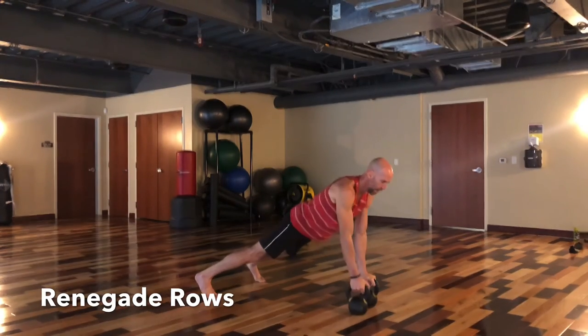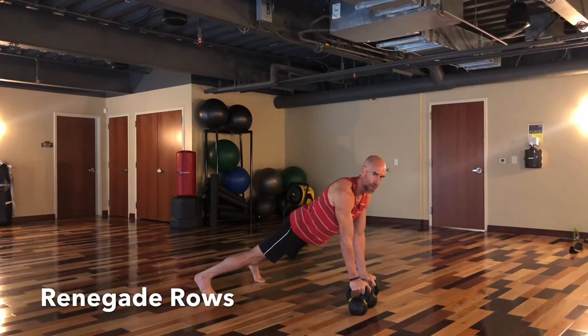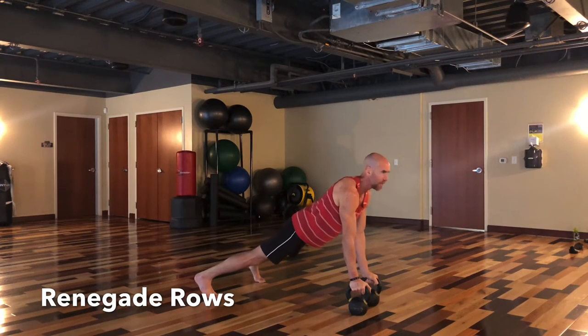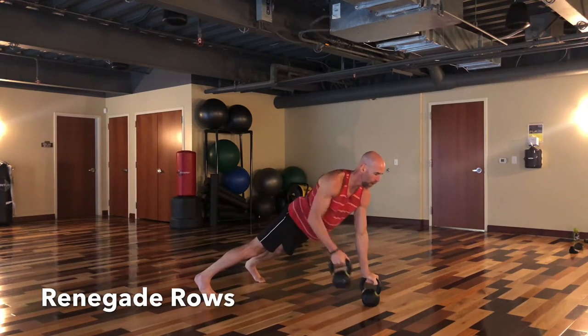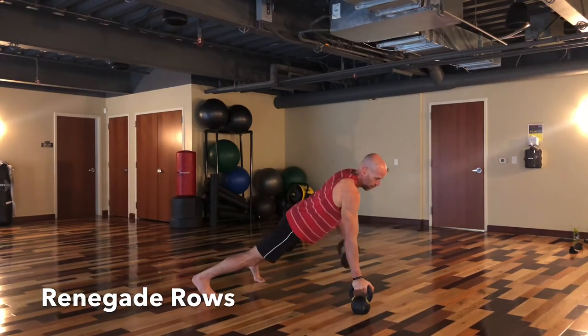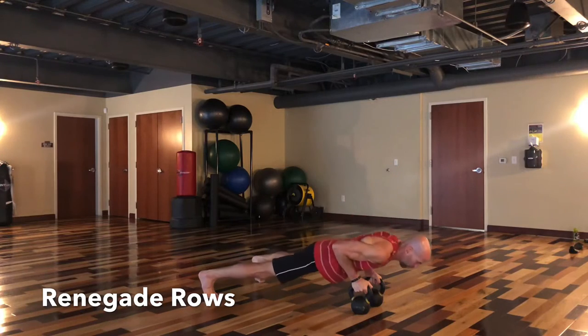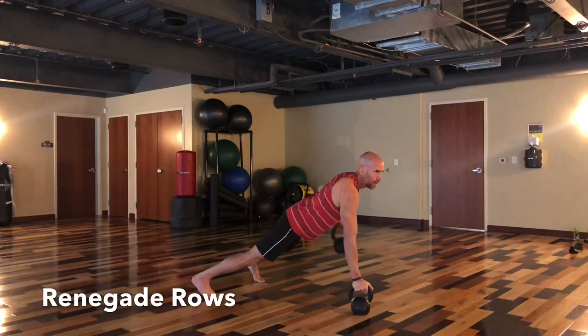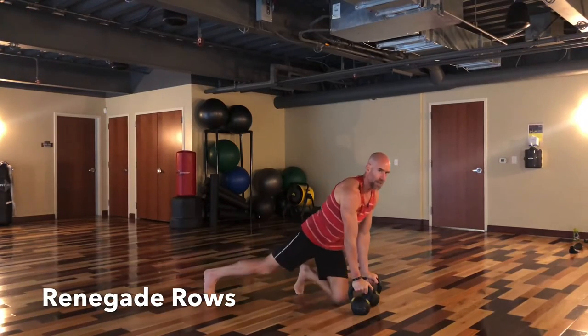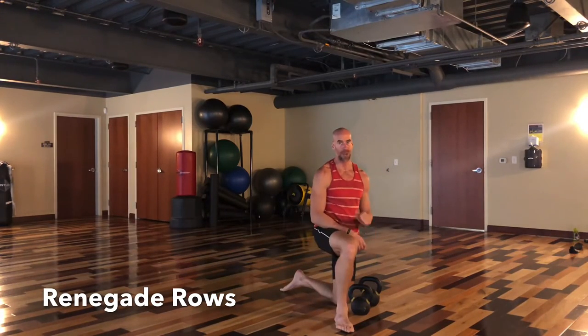Just like that. And the fun thing about this drill is you can also incorporate a push-up, and then you get a little chest activity as well. So you can do a push-up, and then you can do your renegade row. Just like that. And then renegade rowing the other side. So then it becomes both a chest and a back exercise all in one. So that's our third drill. That is called a kettlebell renegade row.